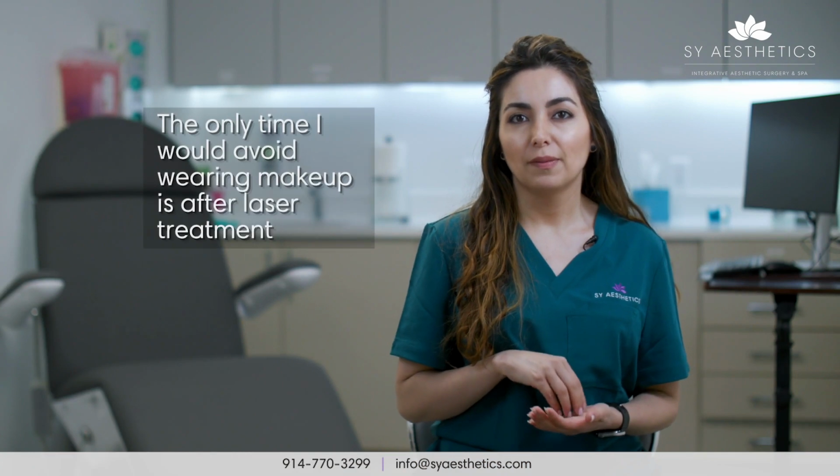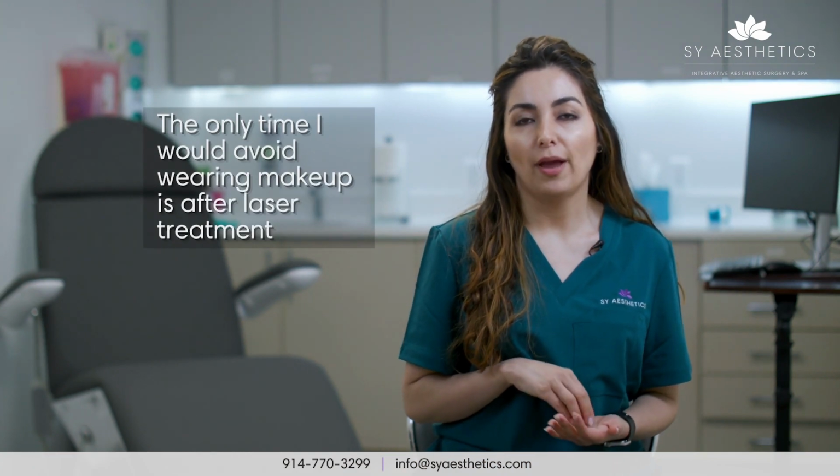The only time that I would avoid putting makeup is after a laser treatment. So in general, when we do injectables, it's just like pricks, and we apply moisturizer, and after probably half an hour, you're ready to go. You can use makeup right away. When you get laser treatments, your skin is going to be inflamed, so that's when you need to avoid putting makeup on. It's not that the makeup is going to interfere with injectables, or the injectables are going to interfere with your makeup. You continue using your makeup, and it's not going to be absorbed differently or cause any different reaction.